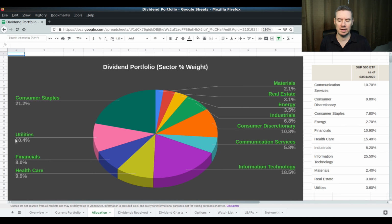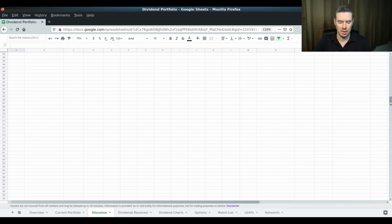Utilities I kept adding to. They're cheap right now, and that's kind of getting a little bit out of control. What's utilities over here? 3.6, but it is pretty defensive, so it's pretty solid, as long as they don't pull a PG&E on me. So while we're on this page, let's go ahead and just look at the CAGR down here.